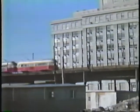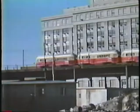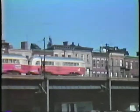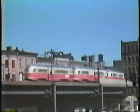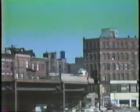A three-car train passes the registry building, as seen from the West End redevelopment project. North Station during the blizzard of 1978. Limited service was provided during the emergency. This LRV will travel to Leechmere Station.